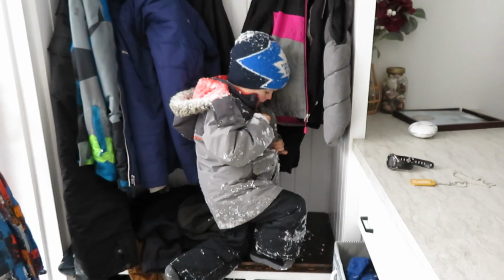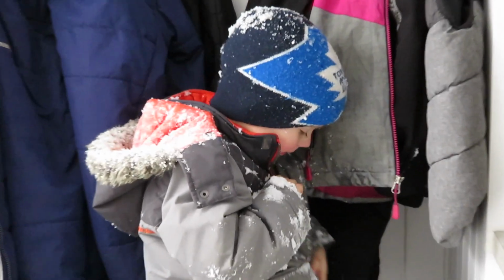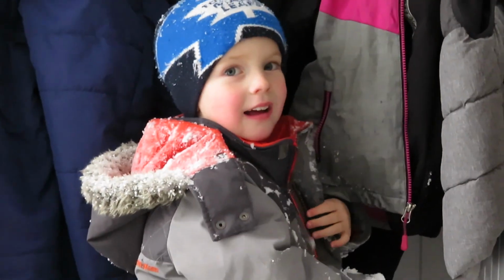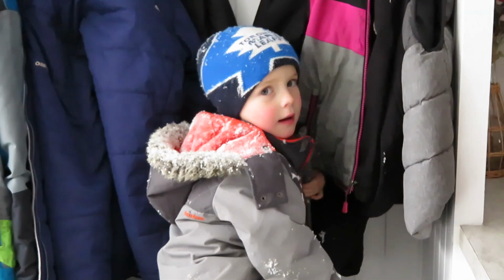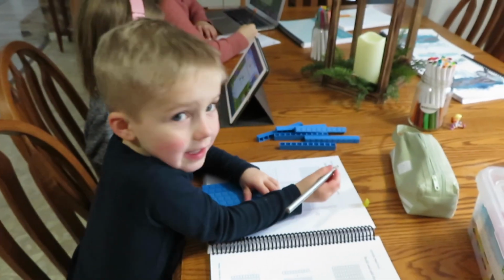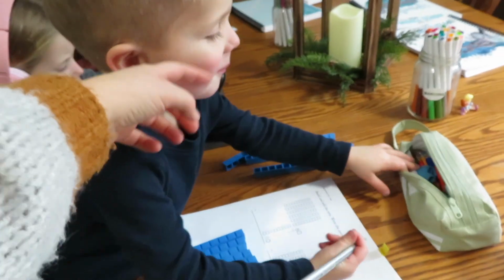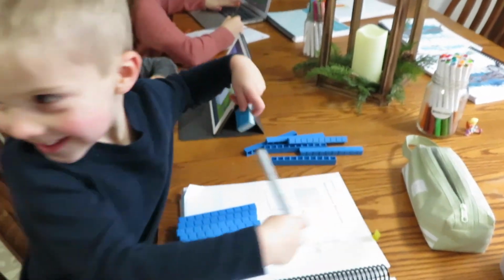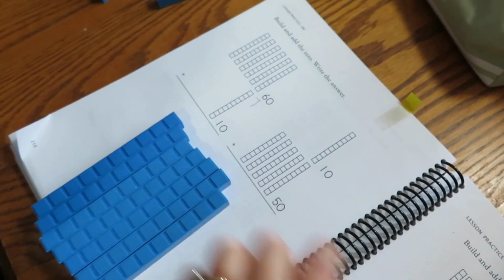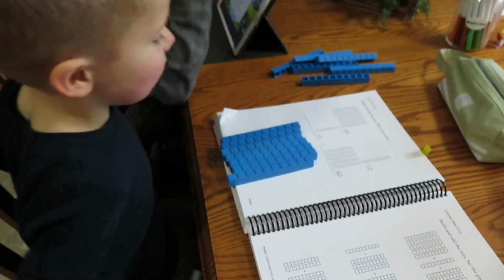Okay. Yep. And look at this snowy kid. Wesley, were you rolling around in the snow or what? Elijah was throwing a lot of snowballs. I believe that. Now we're doing some math. These little rosy cheeks. So Wesley is learning how to count by 10, so he's doing some math with tens.